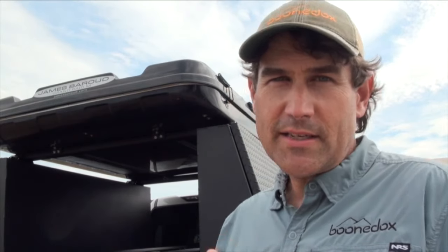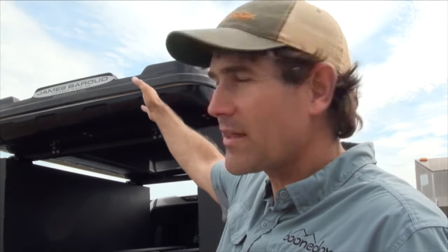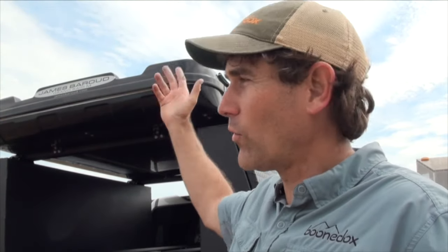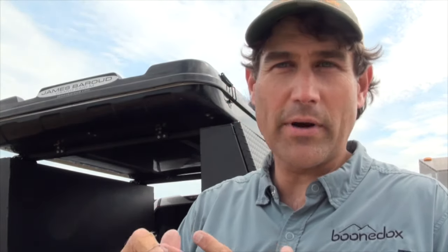Boonedox prides itself in that everything we offer is manufactured in Thomasville, North Carolina. But in the case of the rooftop tent, we made an exception. We don't make this. We're working with James Baroud. These are made in Portugal and we import them, and we're getting together the right set of Boonedox-made parts to make the installation easy, whether you want to put it on your kayak trailer, the roof of your SUV, or one of our racks that you can configure yourself.